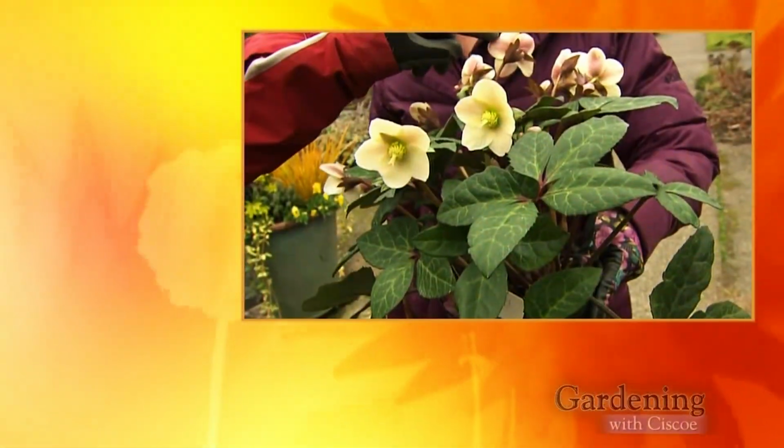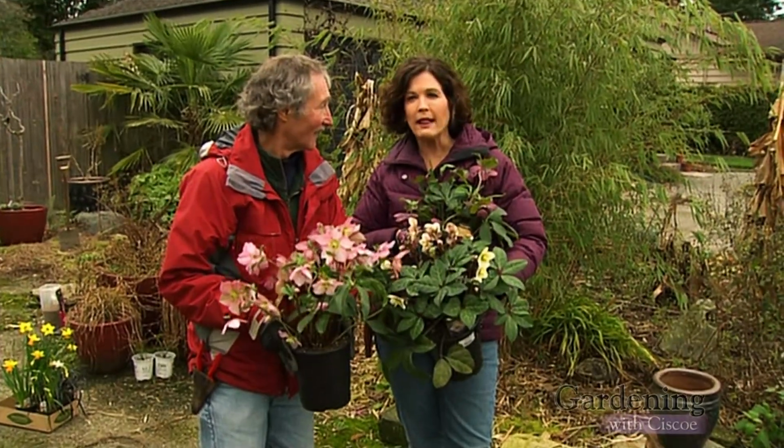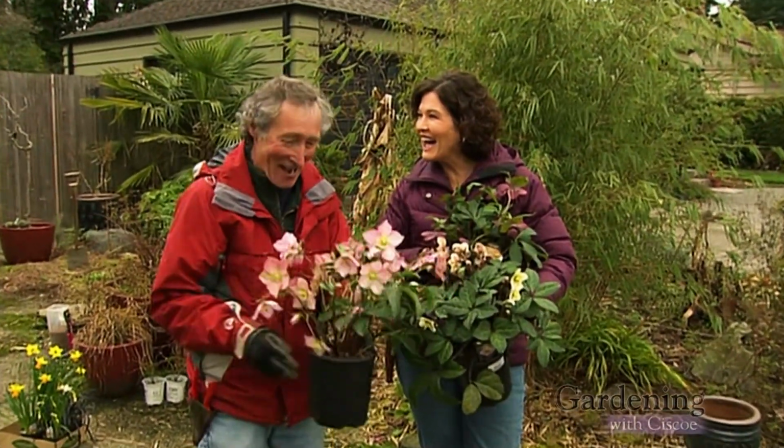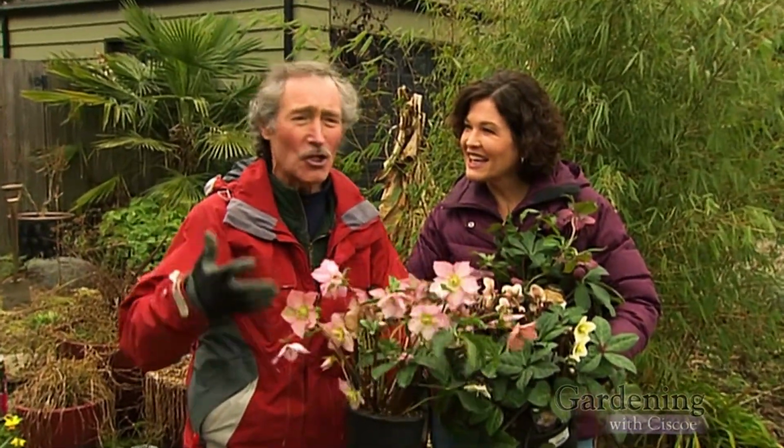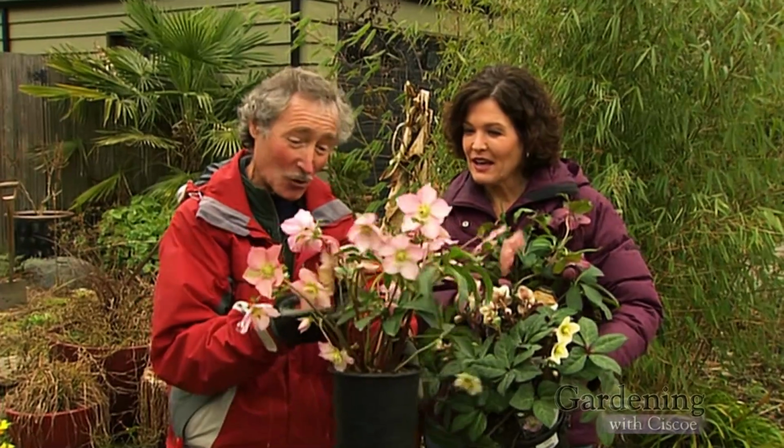Hey, before we check out all these cool plants, we're going to step outside because right about now I'm thinking you need a little color. If so, plant these. So who do you think wants flowers in their garden immediately? Well, you're not kidding. You need something to cheer up that winter garden, even though spring's finally coming, as you can see.